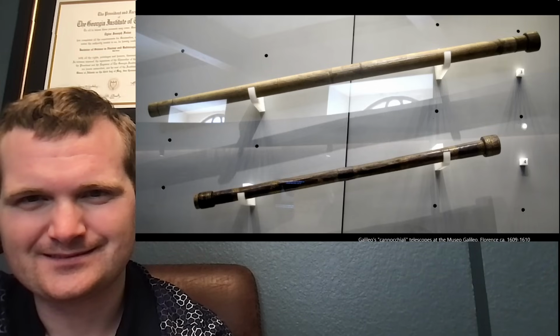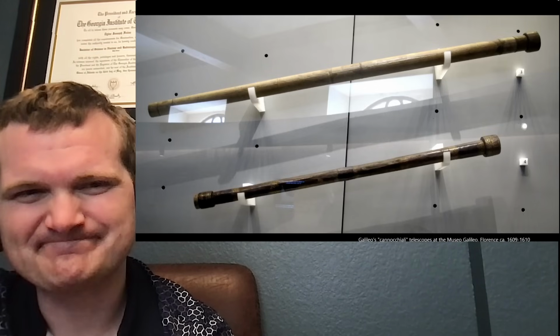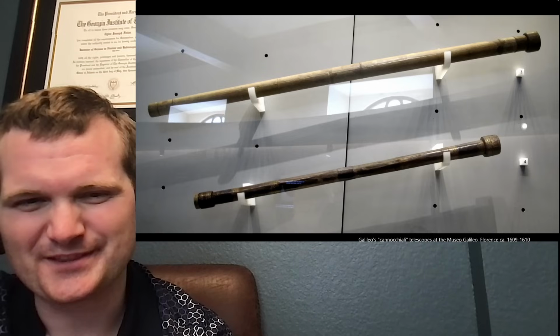Way back in 1609, Galileo built the first refracting telescope to magnify images of distant objects like planets. Looks like I'll be building a telescope.